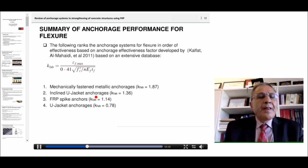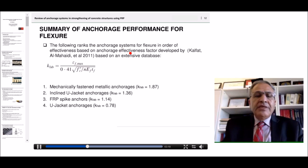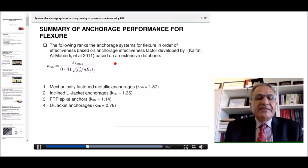A summary of the anchorage performance for flexure. We carried out a comprehensive search for the various types of anchorage systems that have been used in the literature, including our own. And we came up with an effectiveness factor. This effectiveness factor depends on the maximum strain developed in the laminates or the sheets before delamination, and is related to the concrete compressive strain, the number of layers, the modulus of elasticity of the carbon fiber, and the thickness of the fiber.